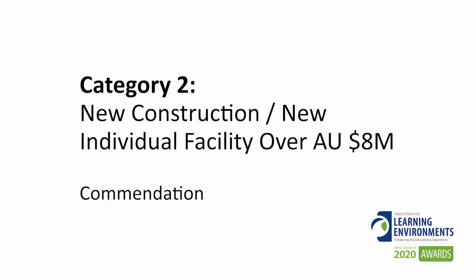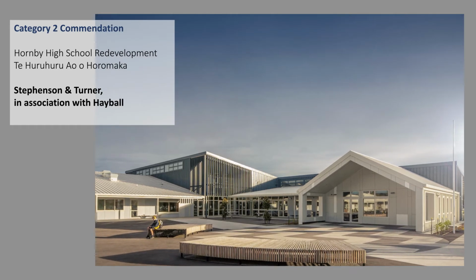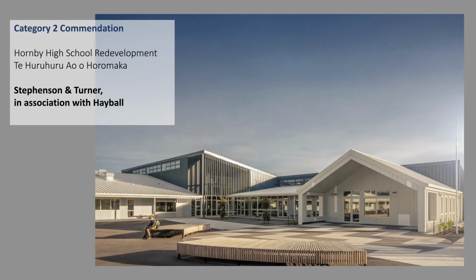Category 2, New Construction, New Individual Facility, over $8 million Australian dollars. Commendation goes to Hornby High School Redevelopment, Te Huruhuru Aoa Horomaka, Stevenson and Turner.